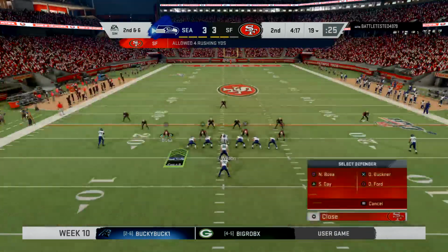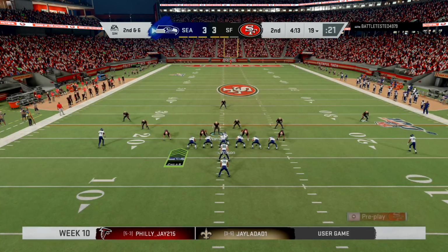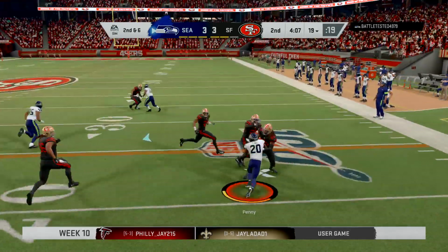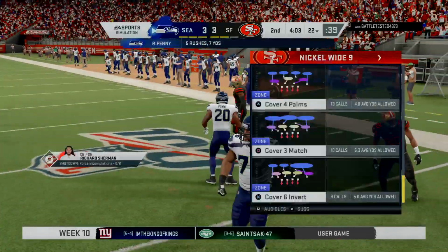Give him 4 yards there. It'll be 2nd and 6. Wilson hands this one off to Penny. This will be a short gain of 3 before he's brought down at the 22.